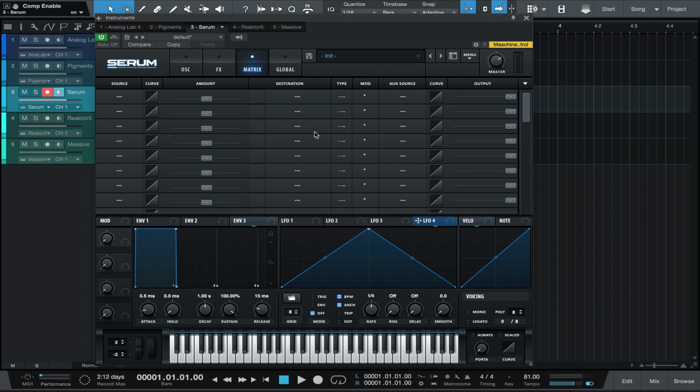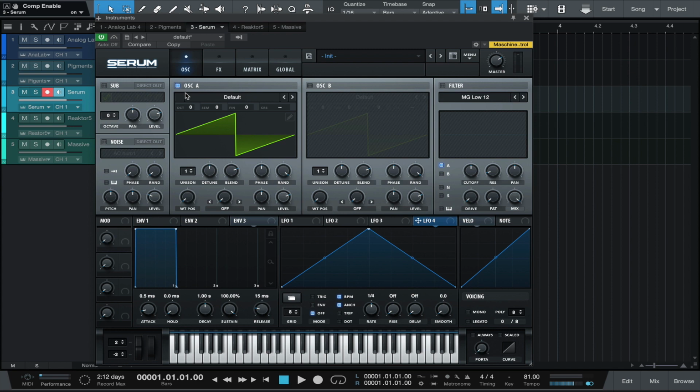The matrix, I guess you could say, is standard. You say where you want to go from, what the source is, and where you're going to, and then you give the amount, and that's it. A good synth, great sound to it. But just like any other synth, it takes some getting used to. I love the sounds that I've made in it.